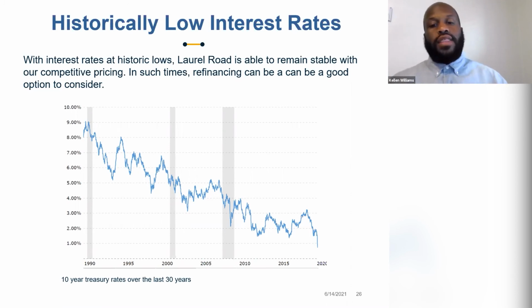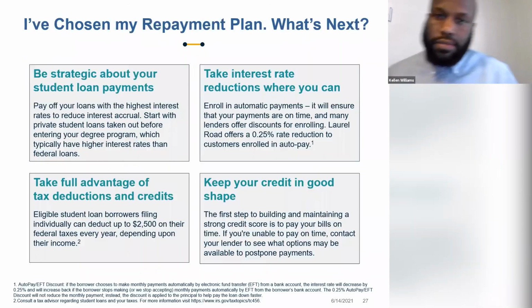So know that whether it's the income driven repayment through the federal payment plans that we talked about or the private lender, it's really important to take advantage of where we are right now relative to the interest rates. If you go to the next slide, please.